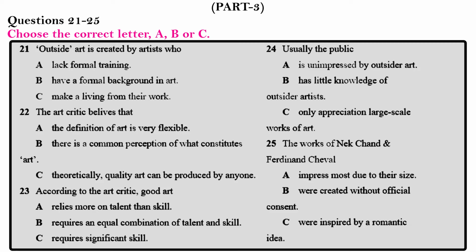But what impresses people most is not so much the sheer scale of these buildings and sculptures as the work involved. These artists built their work single-handedly over many years and, more to the point, in total secret, as they lacked planning permission. That adds to the romance of the whole undertaking, don't you think? Well, their work certainly impressed me. Yes, outsider art certainly produces work that is one of a kind.